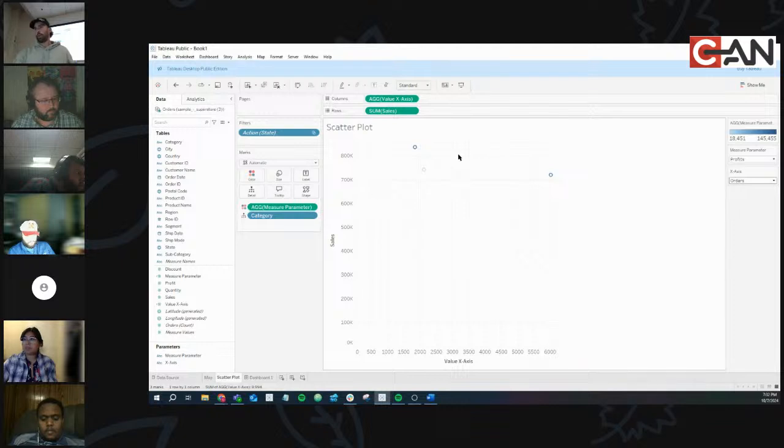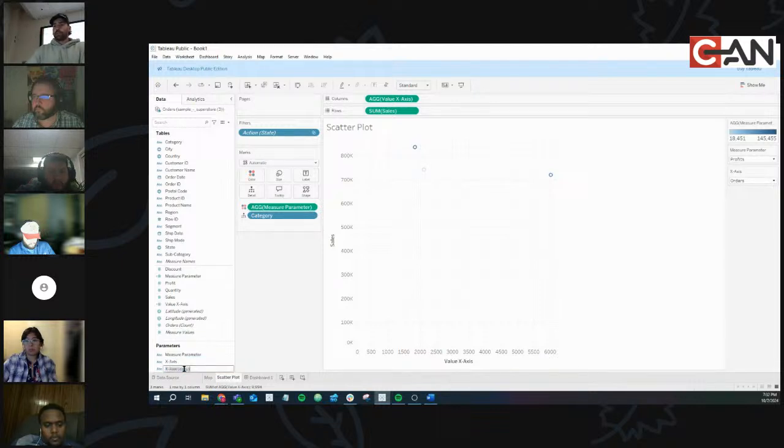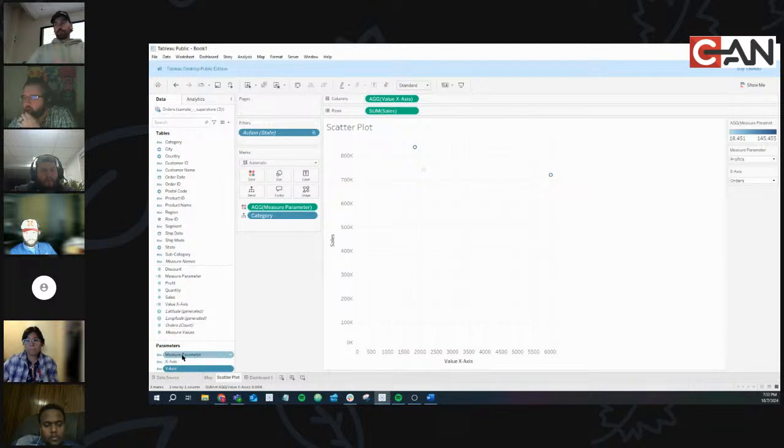All right, we're going to do that one more time for our y-axis here. So let's go ahead and duplicate either one of our parameters, remember, because they're exactly the same. And then we're going to rename this one y-axis. Remember, it's just hitting that arrow, duplicate, then hitting the arrow under copy, and hitting rename. So we should have three now, our measure parameter, our x-axis, and our y-axis.